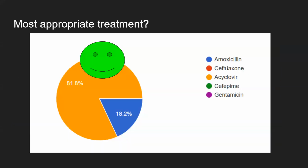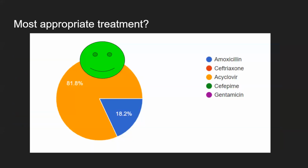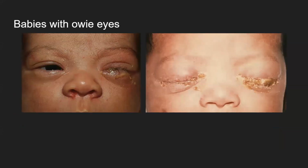But definitely if you see vesicles like this, even if you're thinking about that IP thing, you definitely want to probably go for acyclovir and then work up other diagnoses and take it off if you're confident that it's a different diagnosis. Obviously, if there is superinfection, definitely treat with something that covers skin, but acyclovir would be the most appropriate treatment initially. All right, babies with owie eyes.